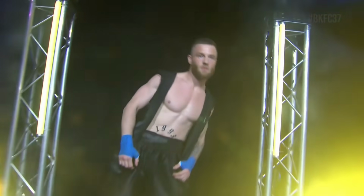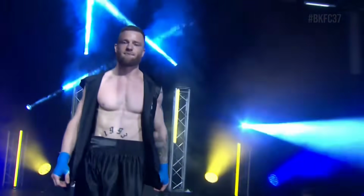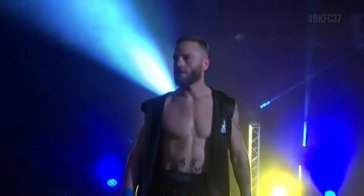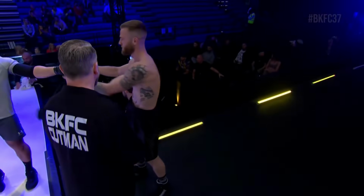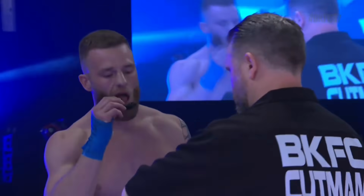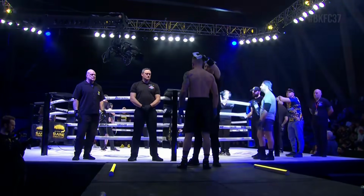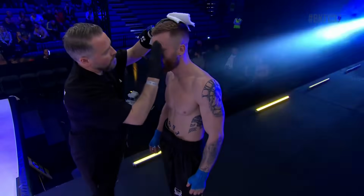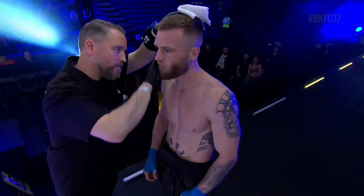You see the look of intensity from Ryan Carmichael, set to make his BKFC and indeed his pro combat sports debut with this bout. We said that earlier, Sean. Sometimes a big question mark with the debut. You don't know what they've been doing in the past, what kind of training they've been doing. Like you saw earlier with Thorpe. Thorpe looked fantastic in his debut. I would expect nothing less from Carmichael.